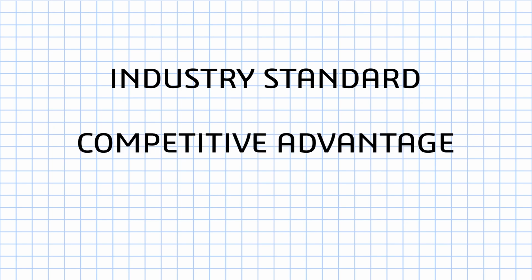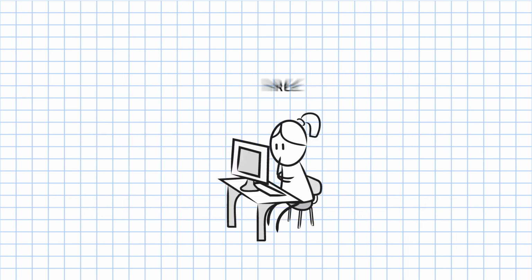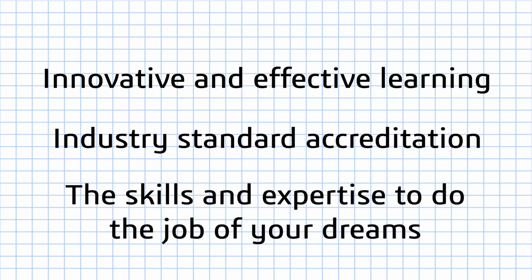The SOLIDWORKS Academic Certification Provider Program is an industry-standard engineering design competency program that gives students and instructors a competitive advantage and a way to demonstrate their expertise with SOLIDWORKS. As an added bonus, students can take these exams free of charge when their school is a certification program provider. SOLIDWORKS Certification: innovative and effective learning, industry standard accreditation, the skills and expertise to do the job of your dreams.